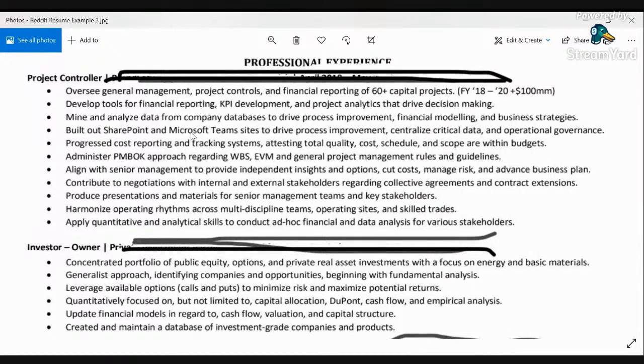Okay, so I don't know if they're including their contact information. I'm going to assume they have that in there. So they're saying they oversee general management, project controls, financial reporting of over 60 capital projects. Okay, good. Develop, and I'm guessing they are still working at this company, I hope. Develop tools for financial reporting, KPI development, project analysis, or analytics, if I can read, that drive decision making. Okay.